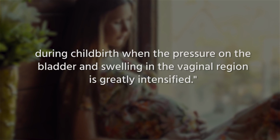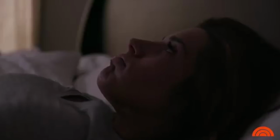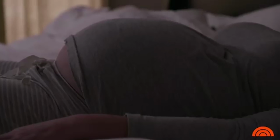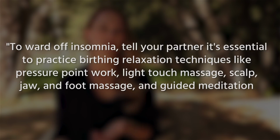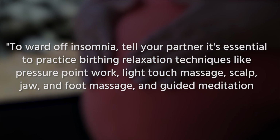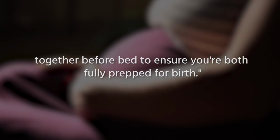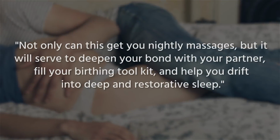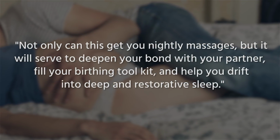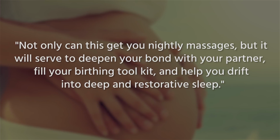Relax with your main squeeze. Use that baby-related restless sleep as a chance to bond with your partner. Gaddis says, to ward off insomnia, tell your partner it's essential to practice birthing relaxation techniques like pressure point work, light touch massage, scalp, jaw, and foot massage, and guided meditation together before bed to ensure you're both fully prepped for birth. Doing these relaxation techniques has multiple benefits, Gaddis continues. Not only can this get you nightly massages, but it will serve to deepen your bond with your partner, fill your birthing toolkit, and help you drift into deep and restorative sleep.